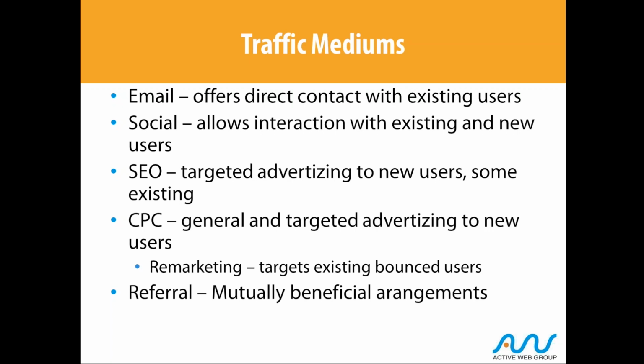Social platforms like Twitter, Facebook, Reddit, and LinkedIn allow for both general advertisement as well as a direct connection with existing customers. And not only can you have a direct connection, you can have actual conversations with them to determine whether or not they find the products and information you're offering useful.